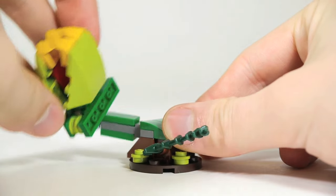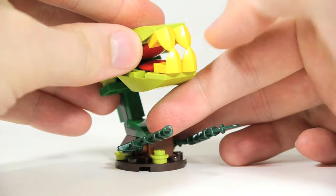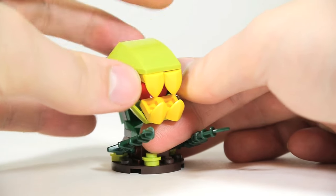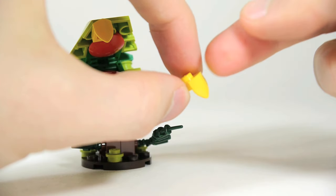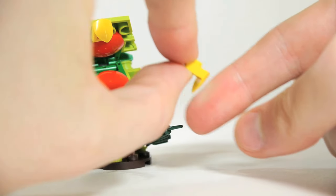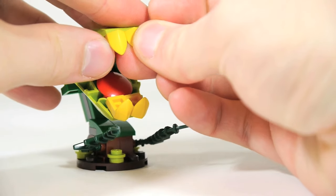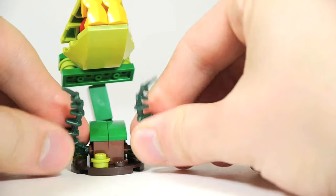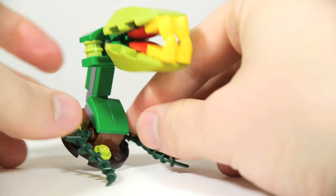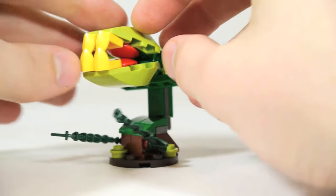As you can see, the neck is very posable with the Mixel joints. The head snaps open nicely. Got those cool yellow teeth. This is a new piece to me, 1x1 with an angled down tooth. I'm used to the teeth going out, but nice new piece for this. And of course the little arm vines down there. So this is just a great inclusion in the set.